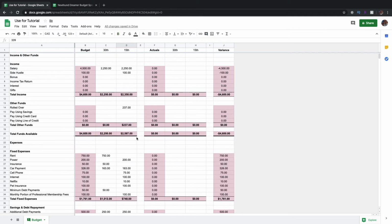During the month, I will keep track of my actual spending and input them into the spreadsheet. I track my actuals on a weekly basis, which works well for me since I am paid weekly, but for this example, I may choose to track it twice a month instead. I recommend tracking on a frequency that works well for you.